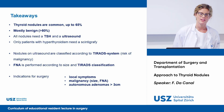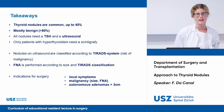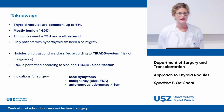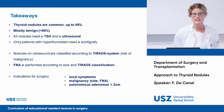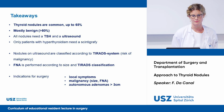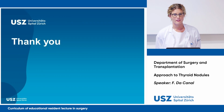So the take-home message is: thyroid nodules are common, up to 65%. Most of the thyroid nodules are benign. All nodules need a TSH and an ultrasound. Only patients with hyperthyroidism need a scintigraphy, and nodules on ultrasound are classified according to the TI-RADS system. And FNA should be performed according to size and TI-RADS classification. And the indications for surgery for thyroid nodules are local symptoms, malignancy, and autonomous adenoma bigger than 3 centimeters. Thank you very much for your attention.